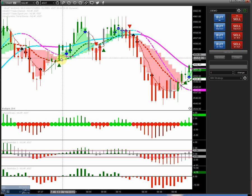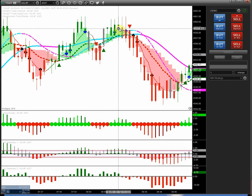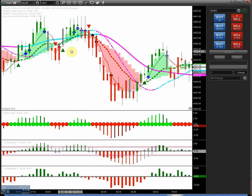Now even here, it happened so quick and the whipsaw was so fast and furious, you didn't get the matching dynamic trend band to match up with the Cobra and the DTB number 2 before they shot up. No trade. No trade here. This is a third level radical kind of up move. Nothing to do here, but let's see what we got here.